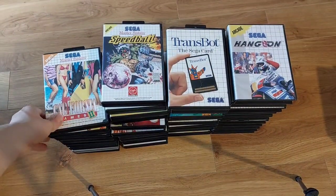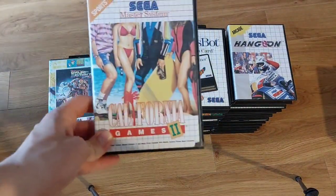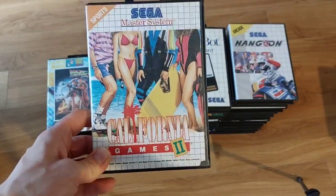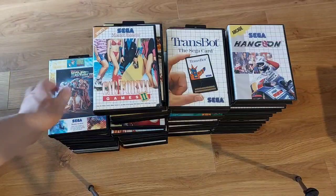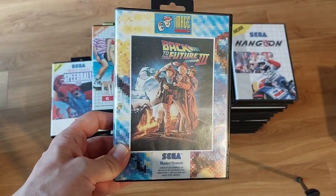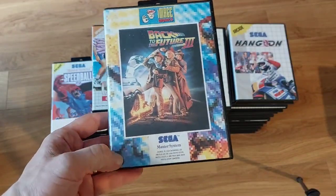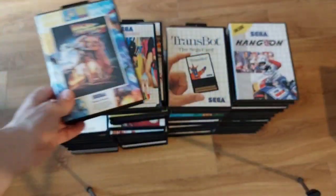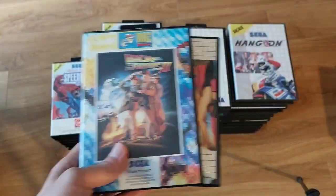So then we are on to California Games 2, a sequel to the classic. This one is a bit hard to find. I got lucky. I got a bundle with this and Back to the Future 3. Not a great game either. What a weird box art too with the zoomed in pixelated image. Very, very strange. But both of these combined cost like €12 shipped.